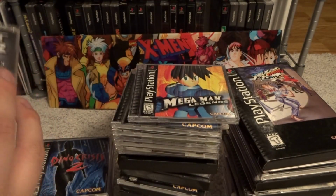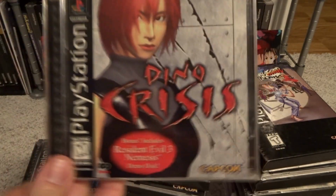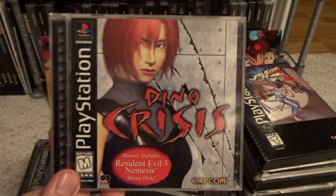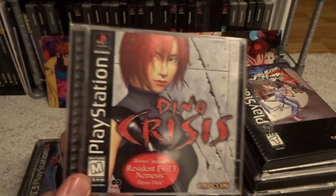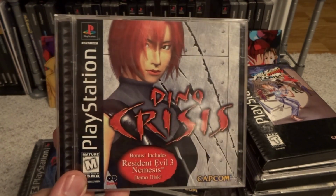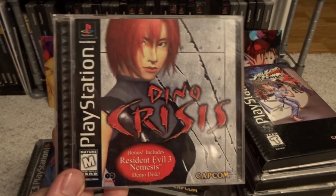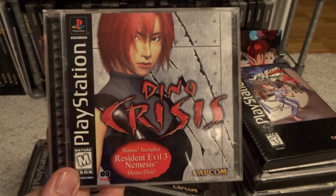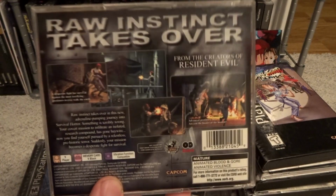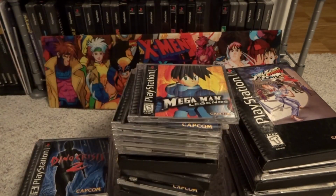But like I said, they do have another version of this that doesn't have the demo disc, or you might just find that a lot of the ones on the market are missing the demo disc, which seems to be the case. But anyways, this series got its start here. I like it okay. I'm not super hooked on Dino Crisis or really survival horror in general, but I did play this one quite a bit when it first came out, and I thought it was pretty fun. So if you like survival horror with some dinosaur action, can't go wrong with this one.